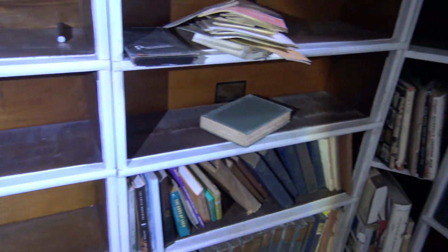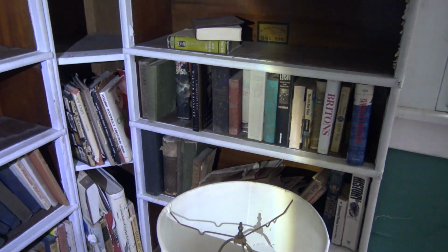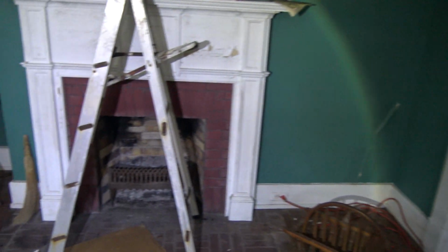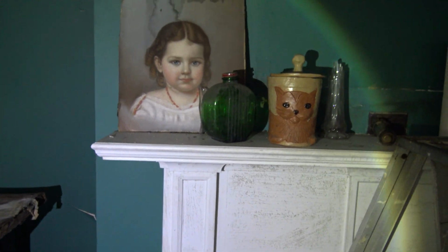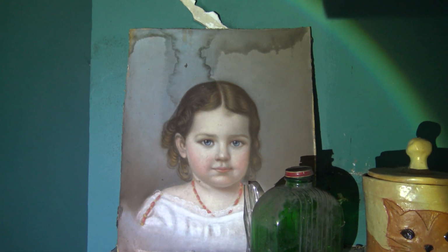The Globe-Wernicke Company. D8.5, 598.5. We got some Norman Rockwell. The old owner was definitely well read. Just a little creepy.